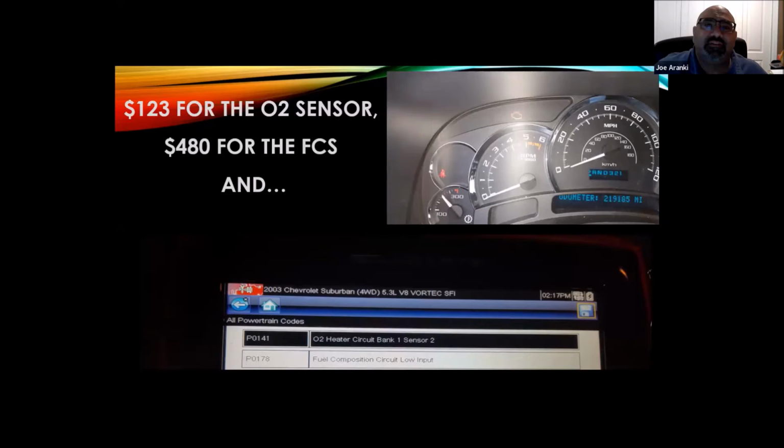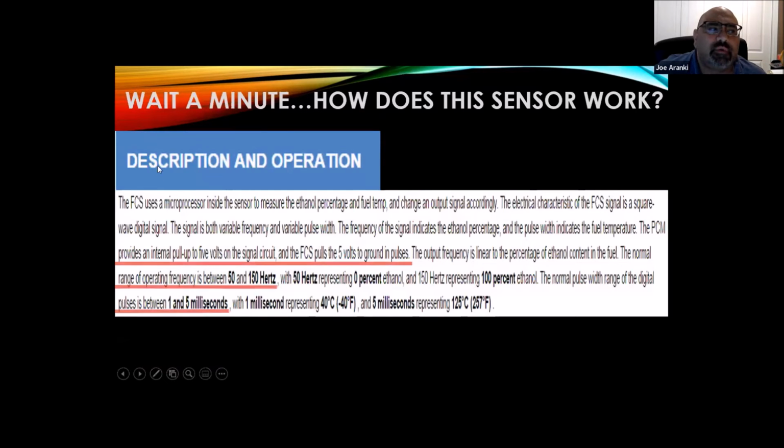So they went back to the teacher, his name was Michael Foss, and said, hey, what do we do now? And he said, well, let's start with this fuel composition sensor. How does it work? They said, well, it's got a power, it's got a ground, and then it sends a signal to the PCM. And Foss said to them, well, how do you know that? And they said, well, we assumed. So he said, go find out how it works. And where you find that out is what they call the description and operation.